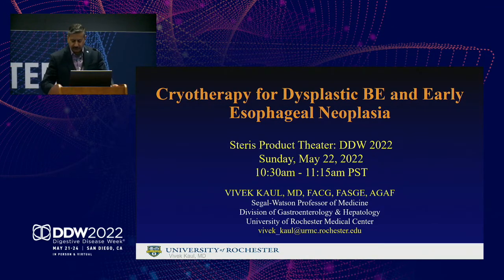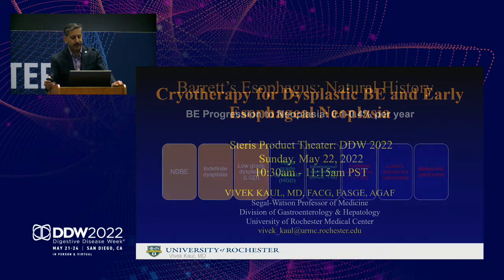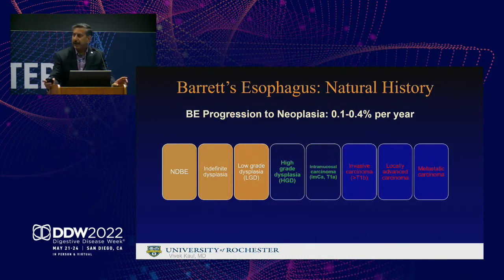So my charge is to speak about cryotherapy for dysplastic Barrett's and early esophageal neoplasia. My first few slides will talk about the background for Barrett's esophagus and esophageal eradication or endotherapy for that disease. As you can see here on the left side of the slide is non-dysplastic Barrett's, indefinite for dysplasia, and low-grade dysplasia. The vast majority of patients will carry on with their life with non-dysplastic Barrett's, and currently the guidelines do not recommend endoscopic therapy for that.